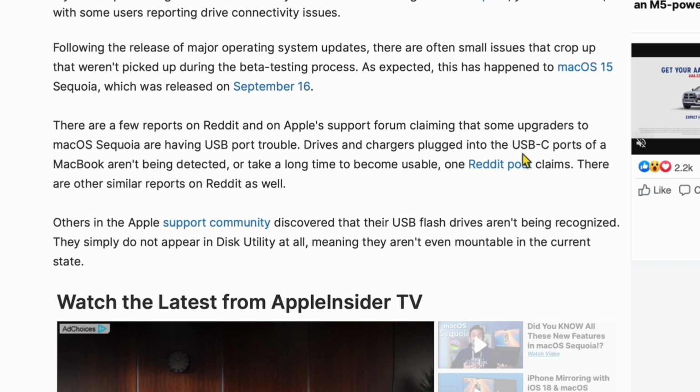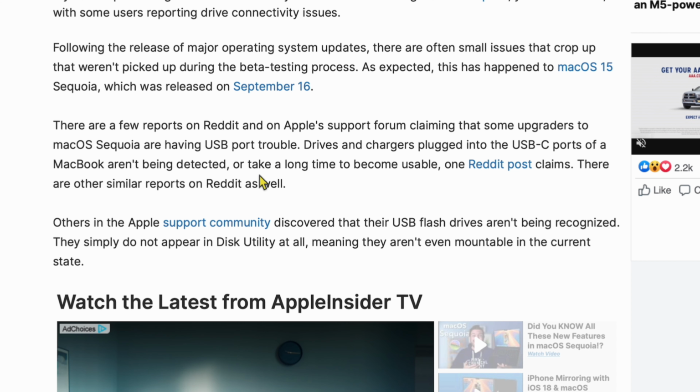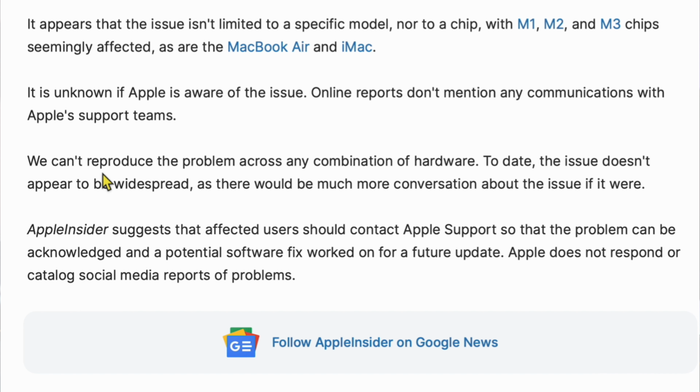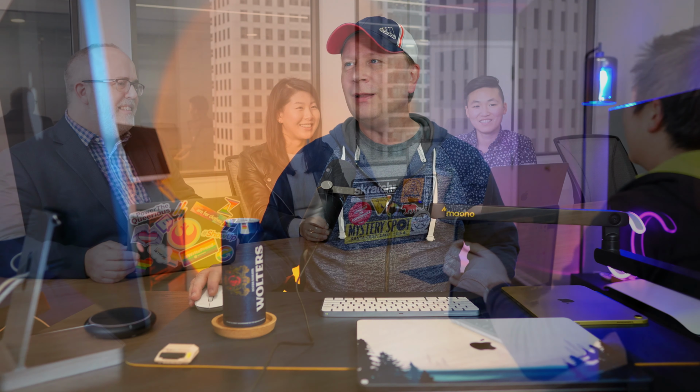Drives and chargers plugged into the USB-C ports of a MacBook aren't being detected or take a long time to become usable. So a lot of these things are happening, and it says Apple basically can't reproduce the problem yet across any combination of hardware, and Apple appears not to be completely working on this yet. But it looks like there's a lot on the forums. People are seeing this. So if you do upgrade to Sequoia and you see this, definitely report it to Apple. I just wanted to let people know, keep an eye open for it.